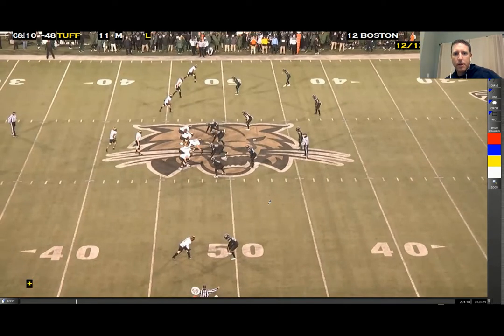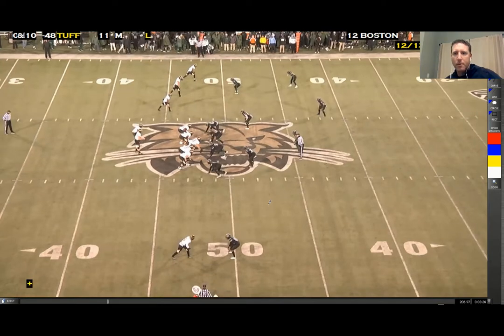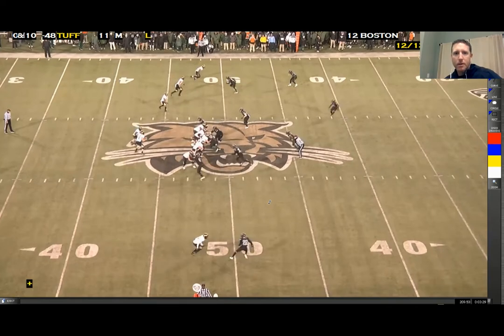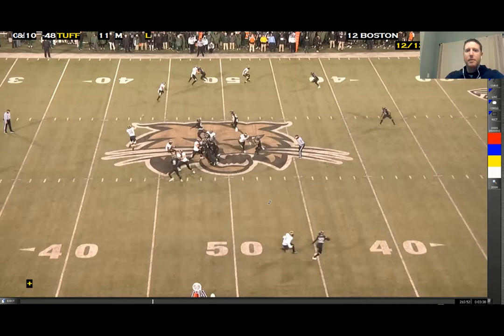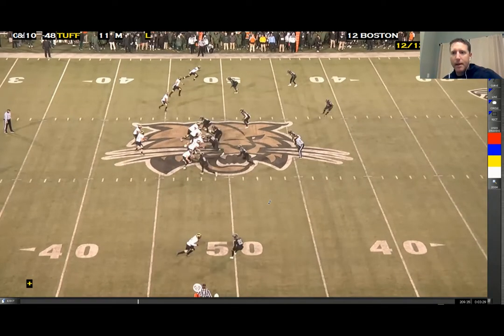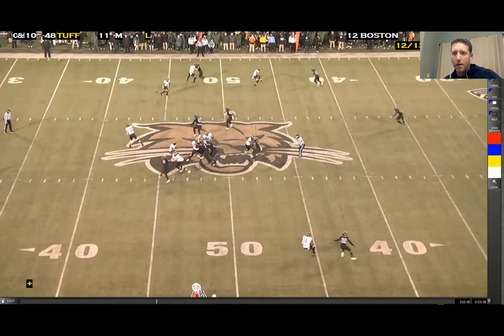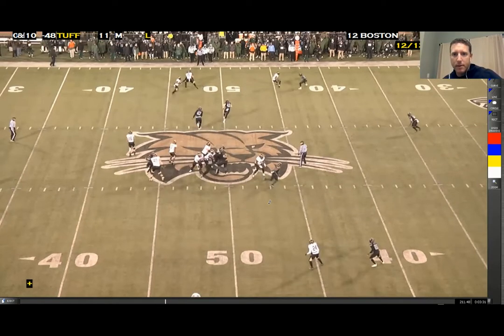Okay, here's another look at the bubble. Same thing. We got good numbers in the box here. That Mike is tight. He's going to trigger in for the run. Let's spit out the bubble. Same thing. As you can see, we're not blocking that defensive end. So if we ever had to turn this into a quarterback run, we have the ability to read the defensive end.